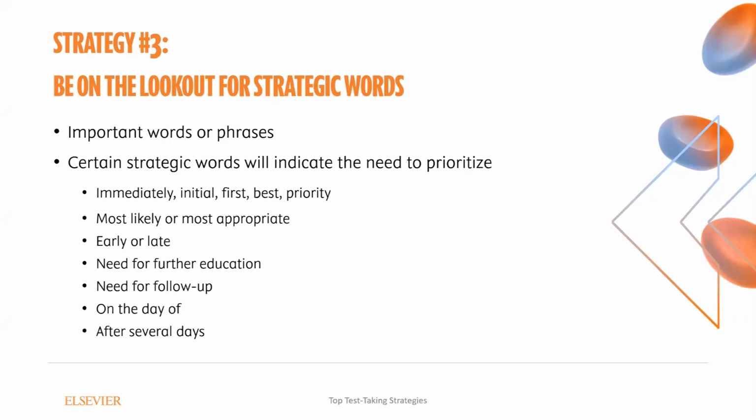Okay, so strategy number 3, be on the lookout for strategic words. These are important words or phrases in a question or in the query of the question. You want to be on the lookout for these words, and remember that certain strategic words will indicate the need to prioritize. What this means is that all of the options may be correct and that you need to determine the best choice. And many of your questions will be prioritizing questions. We've listed some of the strategic words here on this slide.